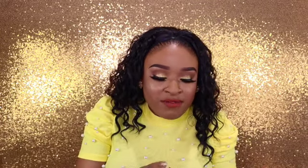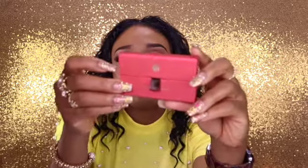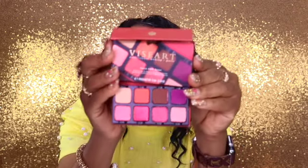So this is one of the things that's probably going to be lost, because I always tend to go for the bigger things, like my bigger eyeshadow palettes and stuff like that, but you never know, we'll see. I love the packaging. How cute is this? It has the little pulley thing that you pull, and then we got a little cover, and then it has a mirror, and then these are the shadow colors right here.